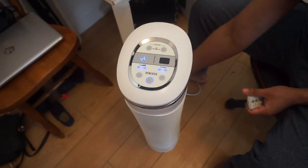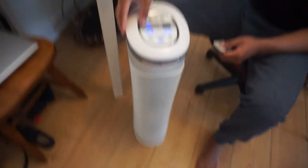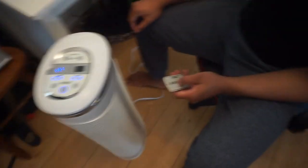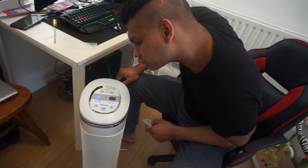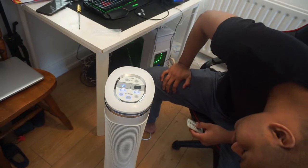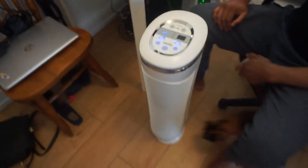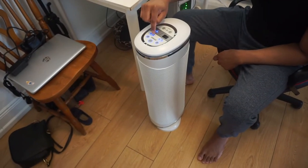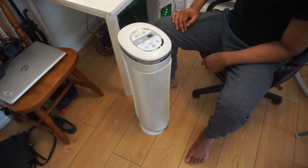I can feel it. The cold air coming out. Manny, read the instructions. Air press in there. Oh my days. Some power on that. So hopefully it helps with our allergies to pollen and helps purify the air.